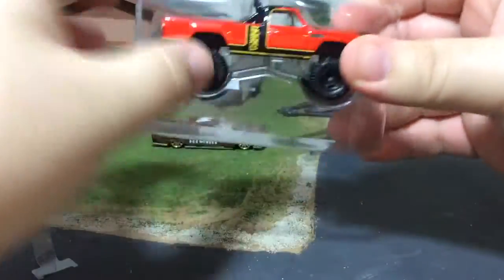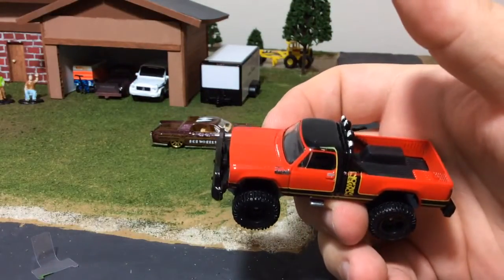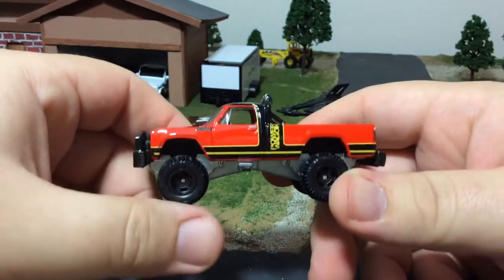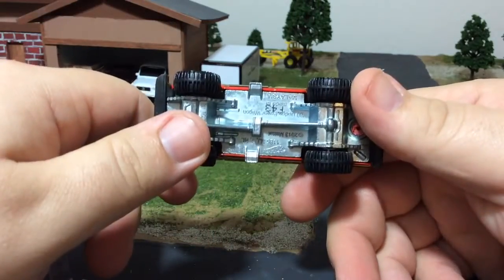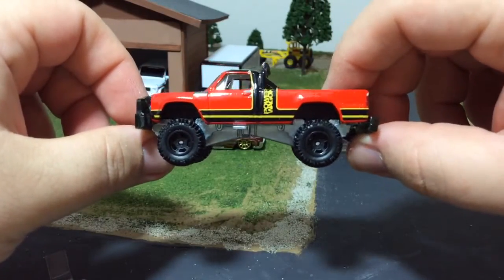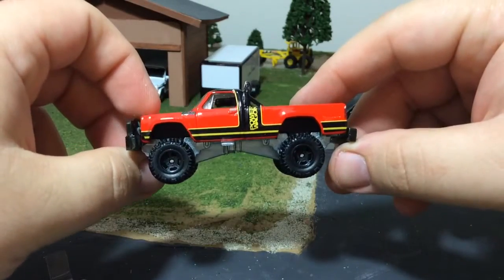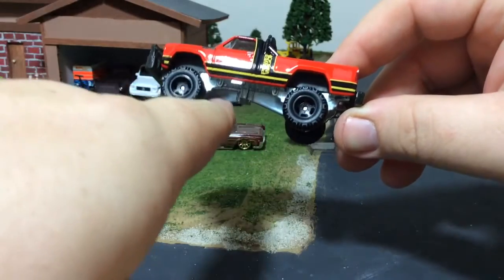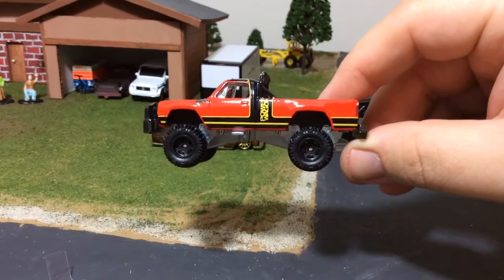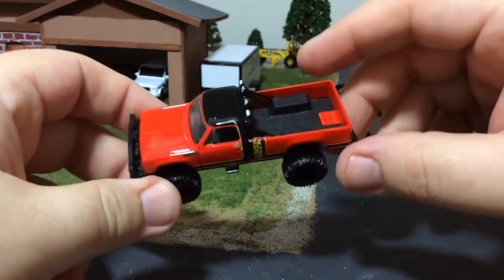But this thing is sweet. This, to me, I know this Power Wagon has come out in the pop culture, and it's come out a couple times, the Red Line Club. But I think this is my favorite of all of them. Only thing I don't like about it is that base. That base is just too much. There's just too much going on with it, this middle part here. If they could have left that off, it would look a lot better. But the actual casting and the livery, the graphics, I think look awesome.